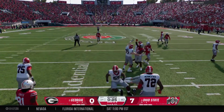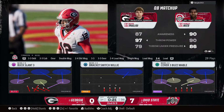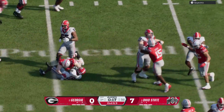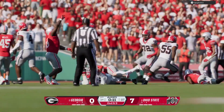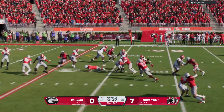Keeps it on the draw. The senior is able to make the stop after a short gain. Chris, I know it's not a huge gain. You didn't pick up the first down, but it's still early in this game. Never abort this running game. You keep working. It's kind of like a body blow in a boxing match. Keep wearing the defense down, and eventually you can hit a big one.